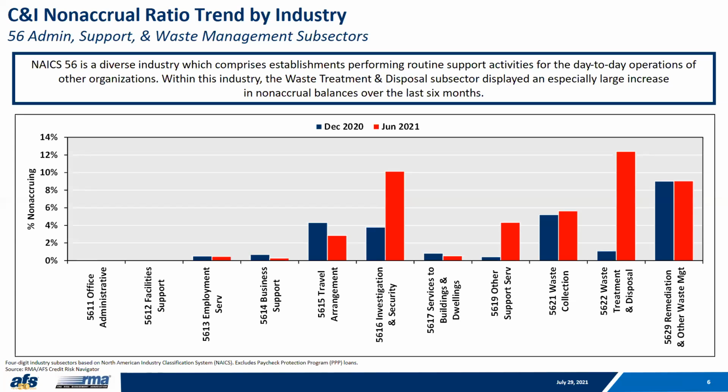In the second group are subsectors that we saw non-accrual levels increase substantially in the first half of 2021. Those are right in the middle, 5616, investigation and security. They've gone from 3.78 to 10.13. Part of that is security guards. 5619, going over again towards the right. It was 0.42. It's now 4.34. And then the last one, 5622, waste treatment, was 1.08 and is now 12.4%. So these last 3 have deteriorated substantially in the past year.